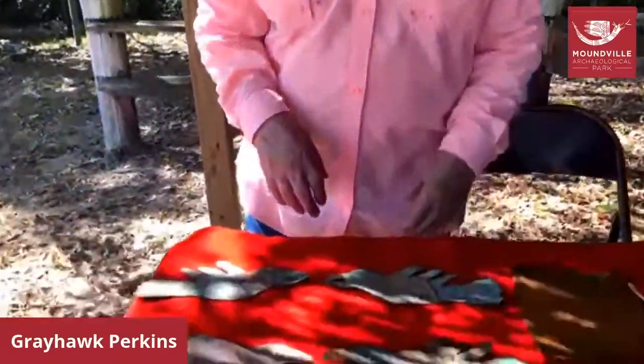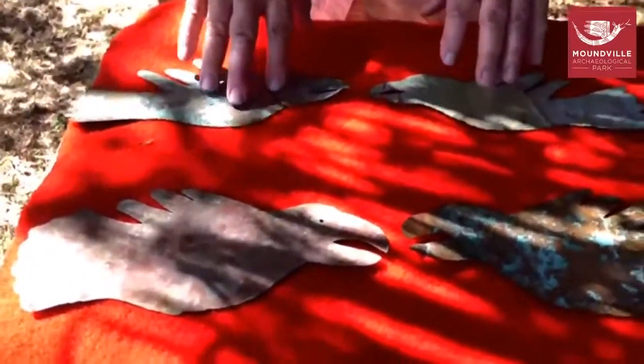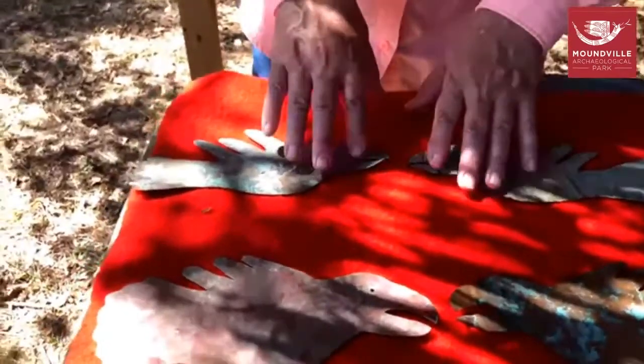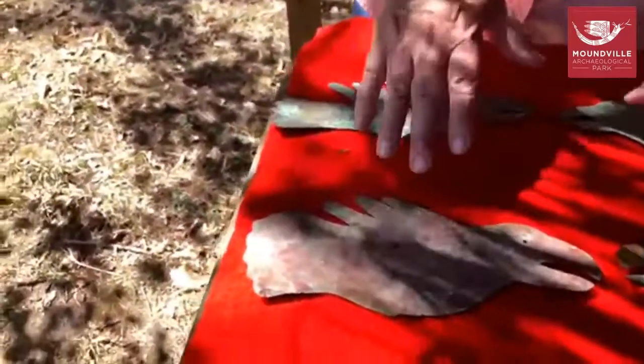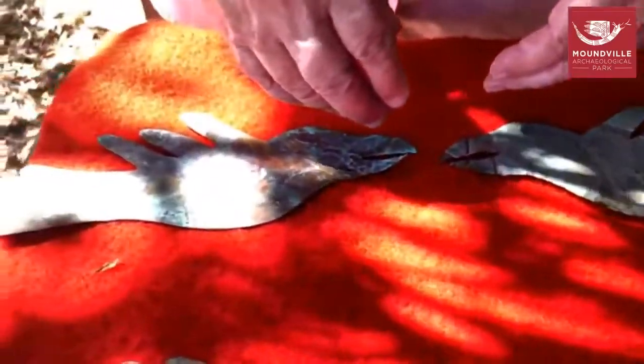Some of the first copper is from the Hopewell culture up in the Ohio Valley, and that's from about 100 BC to about 400 AD. A lot of it's animal images, one-dimensional, not a lot of relief type copper. And most of it was mined from up around the Great Lakes area.